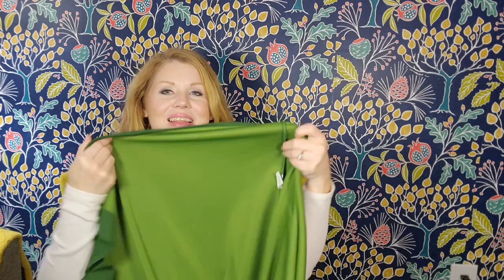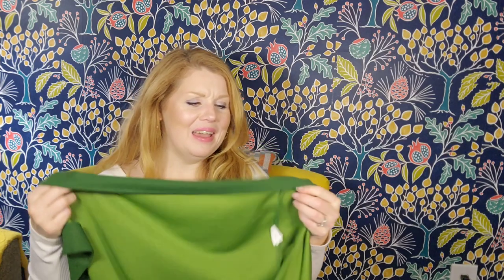I love that the inside of it's such a bright green, and then there's the outside, but I just love it. Kind of reminds me of, I don't know, Scooby-Doo for some reason. But I love this dress. It is so pretty and so comfortable. And thankfully the buttons don't pop open. You don't have to worry about that at all.